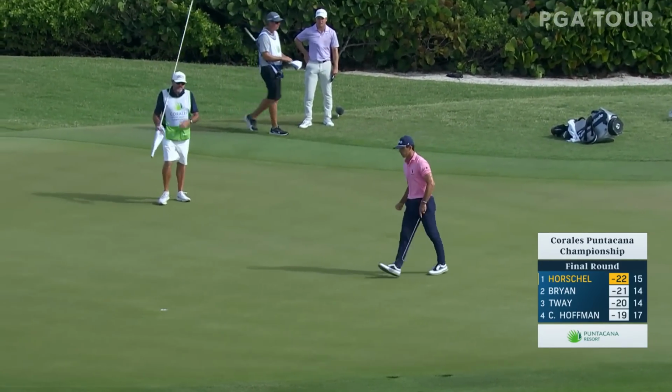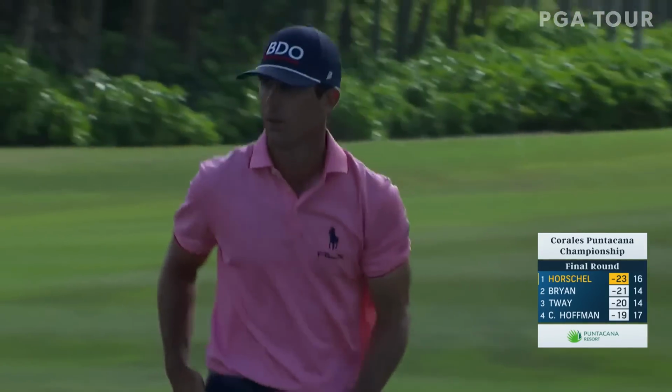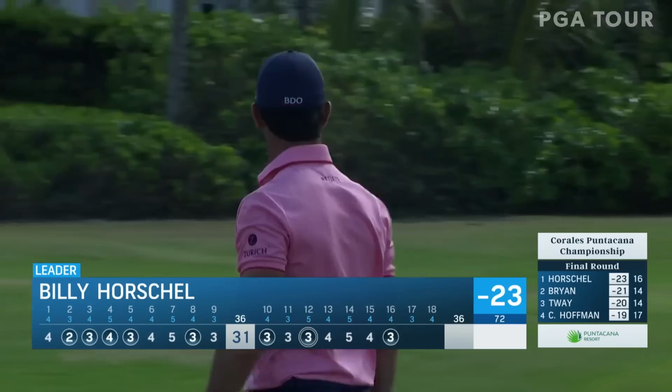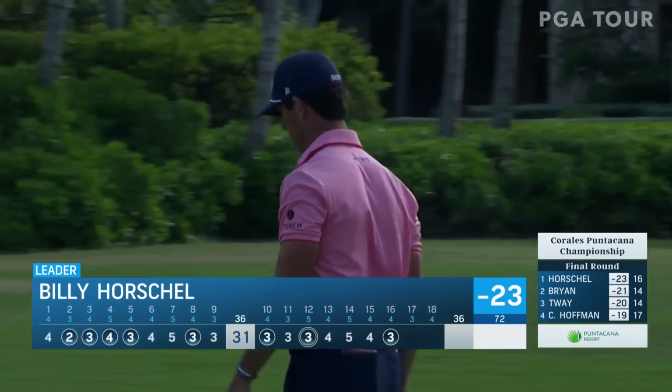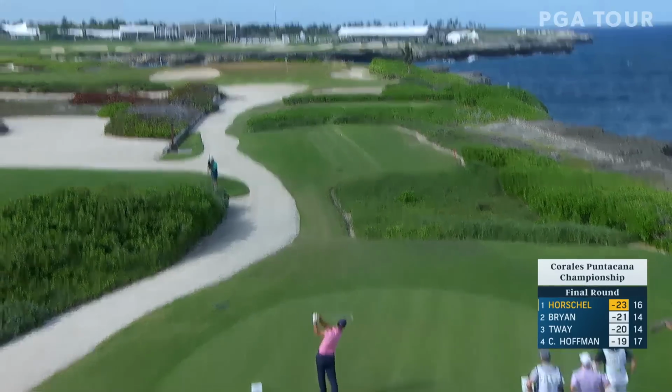Horschel for birdie. Walks it in, and he's 9 under on the round. Well, that thing didn't look like it had a chance to miss the entire way. Perfect speed. About halfway there, you knew it was dead center. Oh, it flipped. Really low.